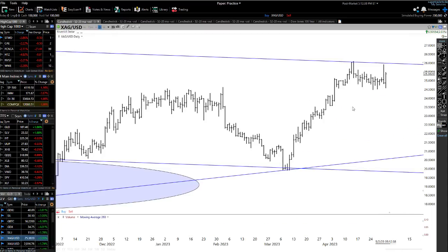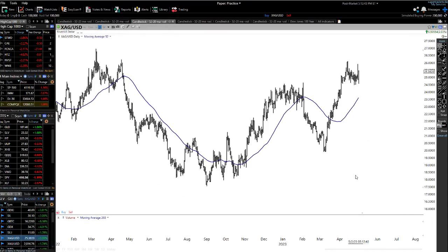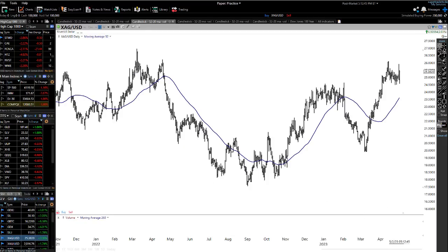Move over now to silver. And again, silver's still going sideways. I would expect, possibly anyway, to see silver develop more of a sideways movement here.